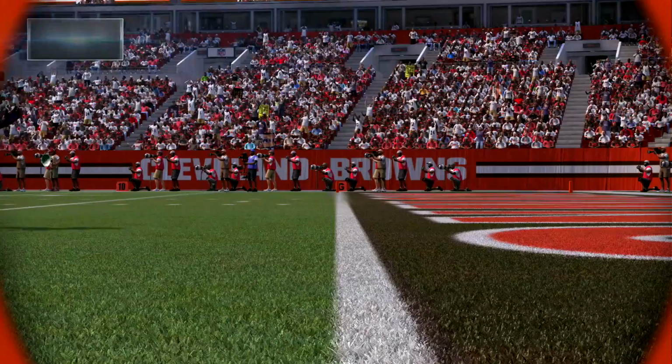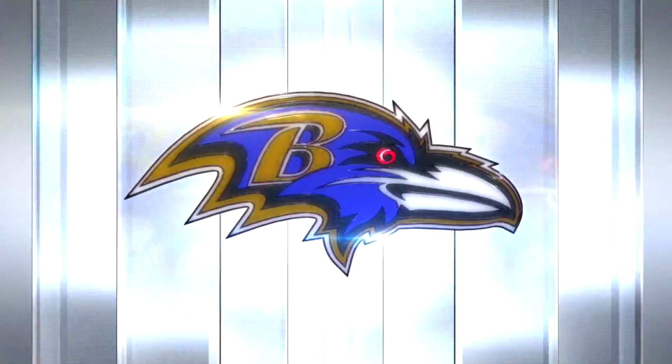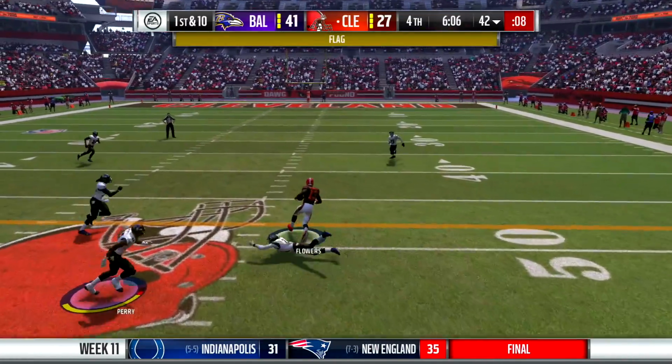Going to extend our lead in this one, 41-27. That is going to be the score. So Cleveland, they need to get something going very quickly. They are down by a couple of scores now. They need to turn it up on offense.